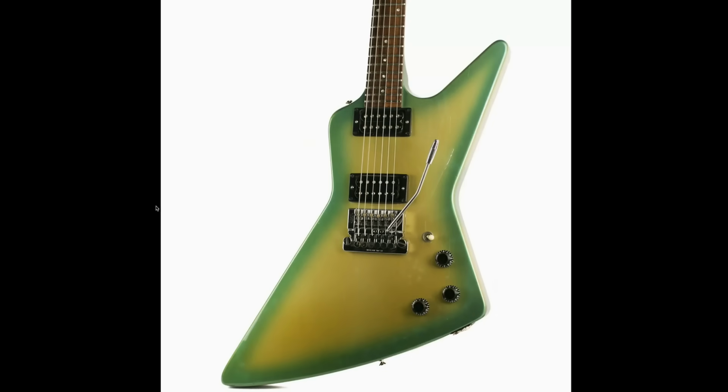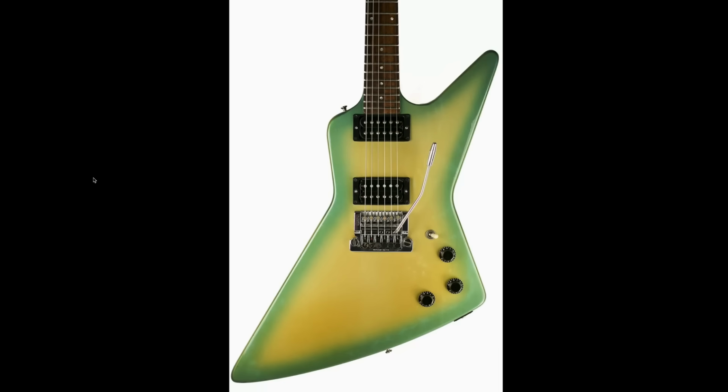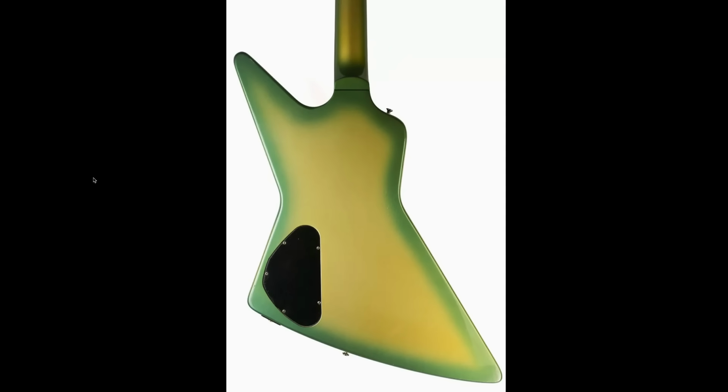I never realized it started life so crystal blue, because you gotta remember the clear coats of these guitars age yellow, so it turns blues into a green. I've never seen one as clean, because usually when they pop up, they look kind of like this. They're green bursts. It's not an overly common finish.